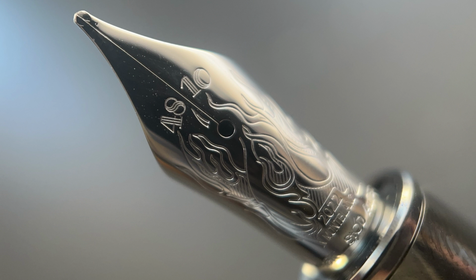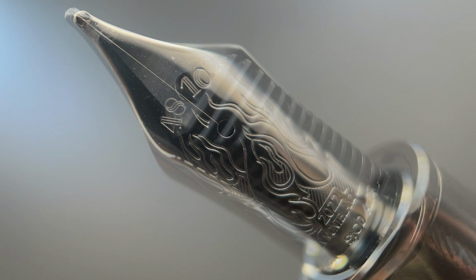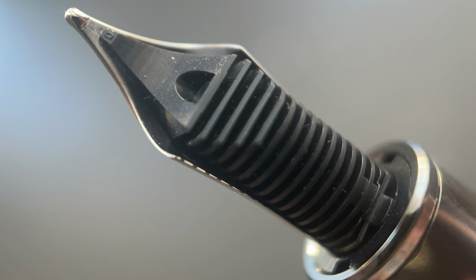The cap twists off with 1.5 rotations, and underneath we have this 18-karat rhodium-coated gold nib. Montblanc does a great job with their unique stampings on their pens in this series. This one has burning flames. This is to echo the traditions of stories being told around a fire. In addition, flames play a key part in many folk tales. This nib is available in either extra fine, fine, medium, broad, double broad, and then also oblique medium, oblique broad, and oblique double broad. And here's a look at the plastic feed.